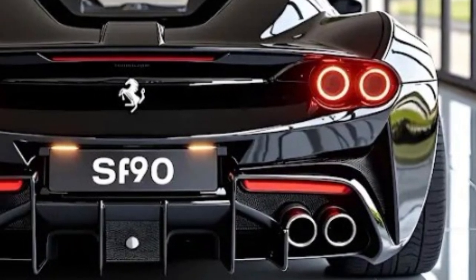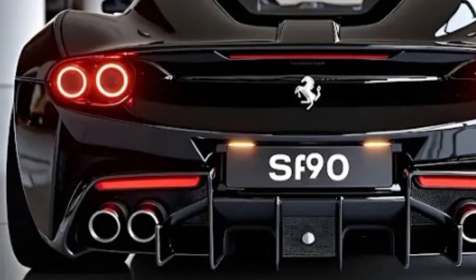And that wraps up today's deep dive into the 2026 Ferrari SF90.